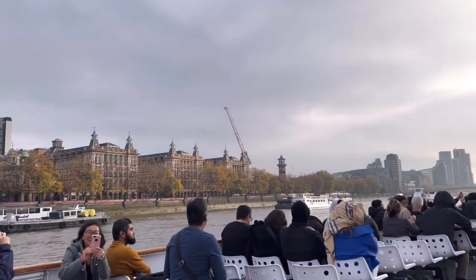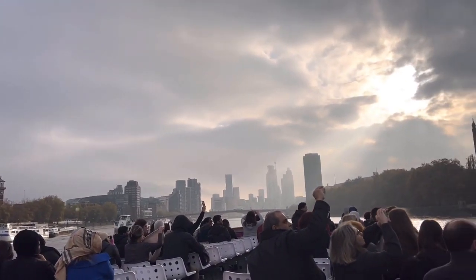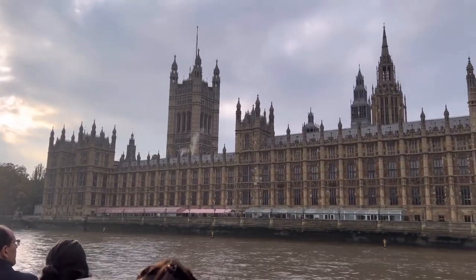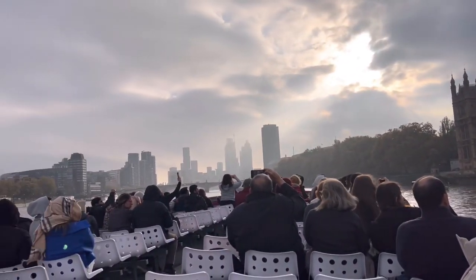Now on our right hand side we can see one of the most beautiful buildings in London. This is the Palace of Westminster, that's its proper name. It's often referred to as the Houses of Parliament because that is what it contains. There are two houses, the House of Commons and the House of Lords.